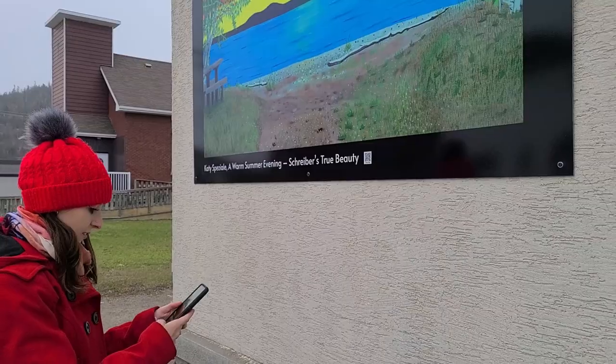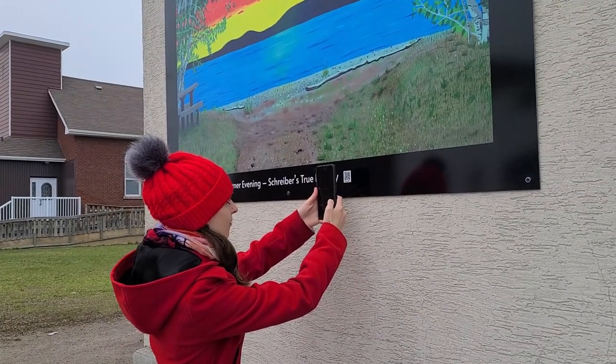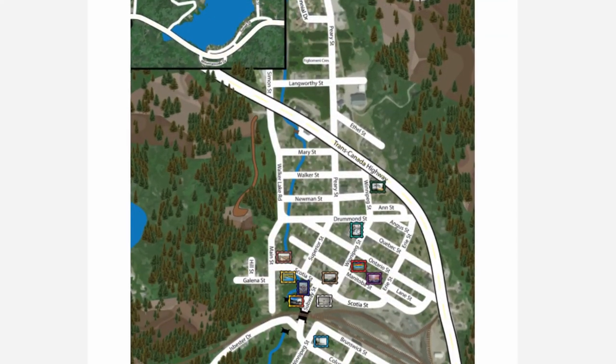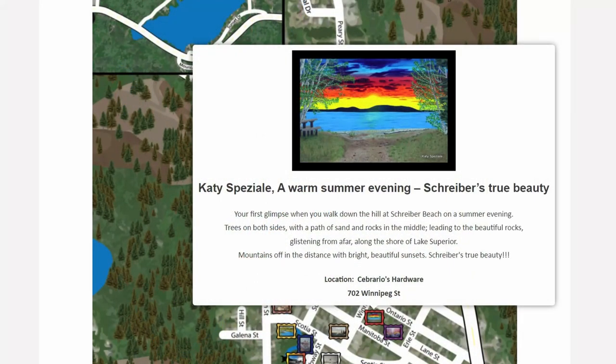So if you go around Schreiber and you see all of the mural pieces that have been installed within the downtown and surrounding area, each of them have a QR code which you can scan with your phone using the camera function, or some of them have a specific scan QR code function. With that, it'll lead you to our website, which you can then follow your pathing throughout the community to find all of the local murals that have been put up, which will then tell you the artist's name, name of the piece, and the descriptor behind why they did the piece itself.